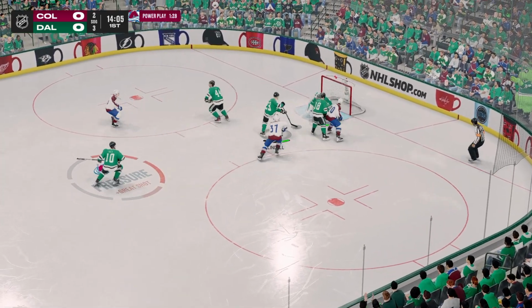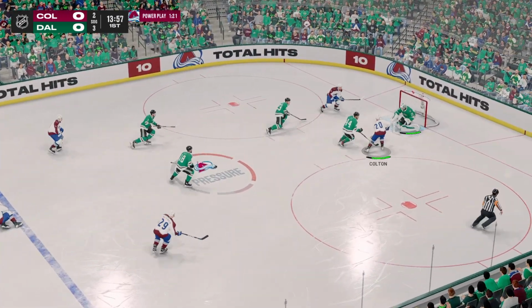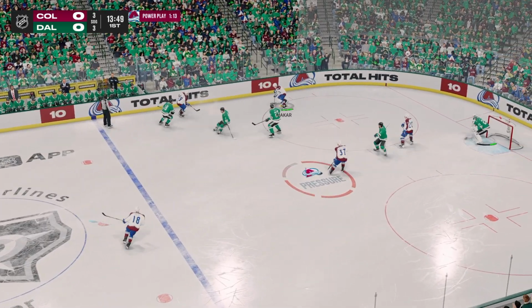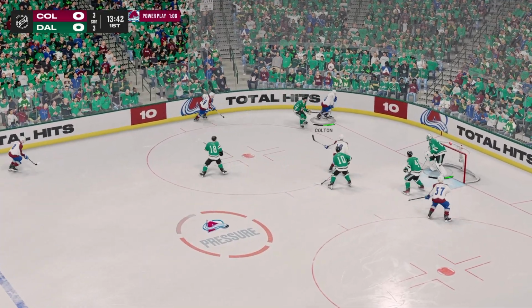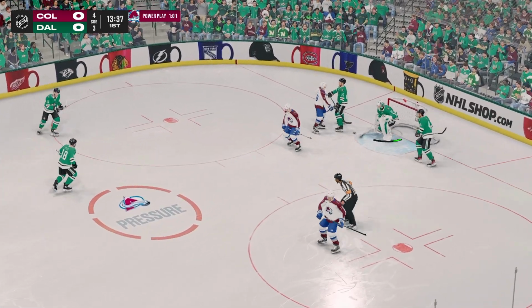Colorado's got control of it now here in the offensive end. Great poke by Drury. Feeds it over. Fantastic save. This is a really nice save, James. I mean, the shooter's in the middle of the ice. He's in the slot area. And he's got to get to the top of the crease, square up the puck to be able to make that save. Great job.